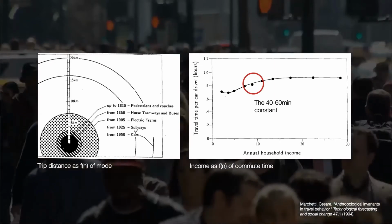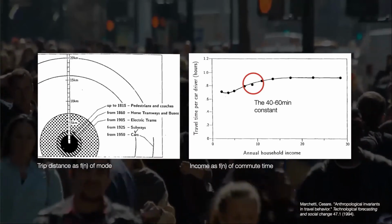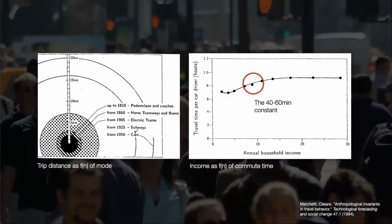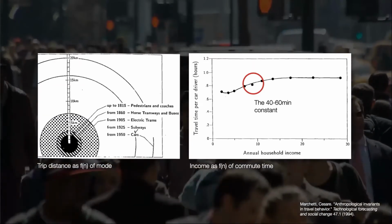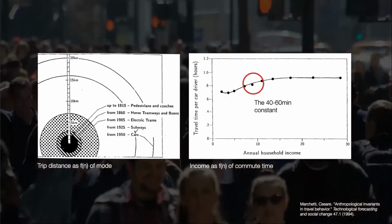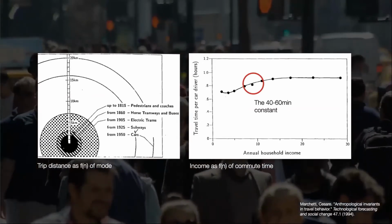And what is very interesting about this paper, which I recommend to every urbanist, every architect to read, is that it doesn't matter which mobility mode we have at our disposal, we will always move the same amount of time every day to work and back. And this is fascinating because that defines the development of all cities around the world.